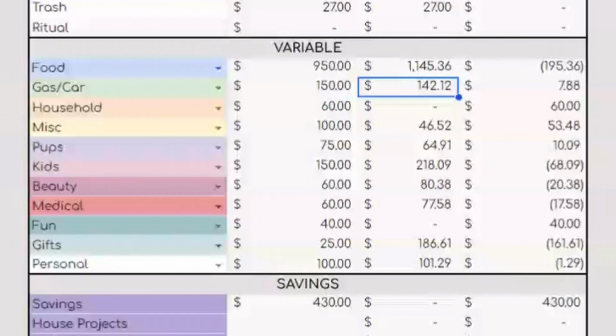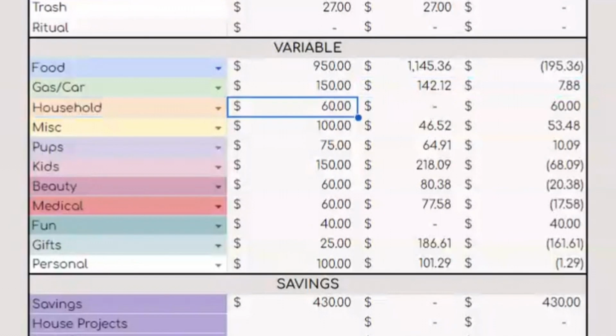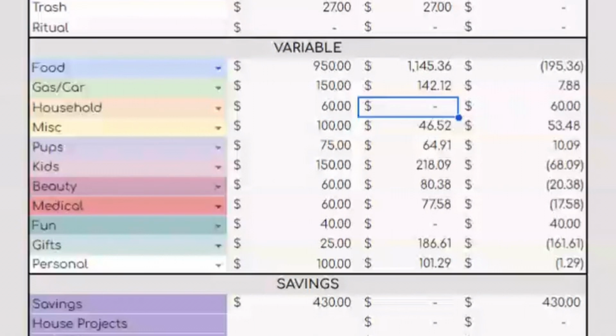I definitely can tell gas has gone up since May, whenever I was at work back in May. So hopefully the gas prices drop now that summer's ending, but we'll see. Next is household. I budgeted 60, but I actually didn't spend anything in the month of August for household, so that's really great there.